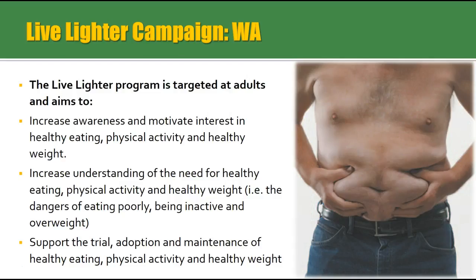And then the last one is the Live Lighter campaign in WA. And that is targeted at adults to increase awareness and motivation for healthy eating, physical activity, and healthy weight.